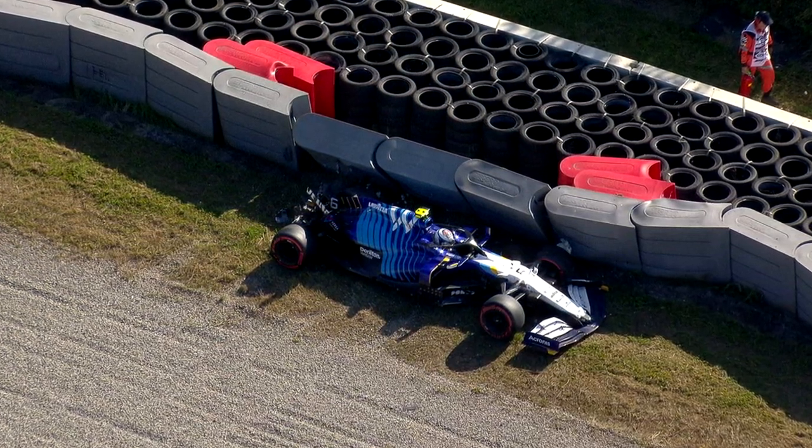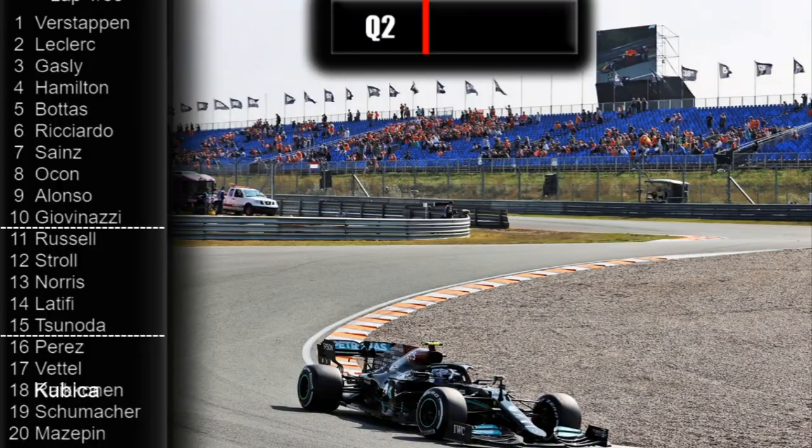But Latifi, big spin there. And the session will not be resumed. The session is not going to be resumed, even though there is technically enough time left to do an outlap and then a flying lap. That is quite a surprise that they've called that, but there you go.